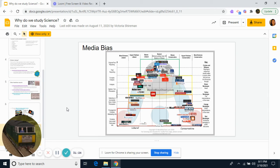Media bias. All these news outlets are plotted here. Original fact reporting. Fact. Complex analysis. Opinion. Selective or incomplete story. Unfair persuasion. Propaganda. Misleading info. Contains inaccurate or fabricated info. The circle and ellipse represent rage. Stories within a source often fall not true for all sources though.